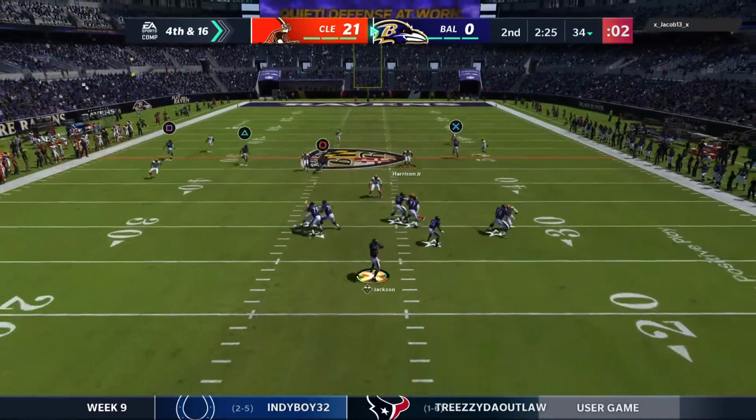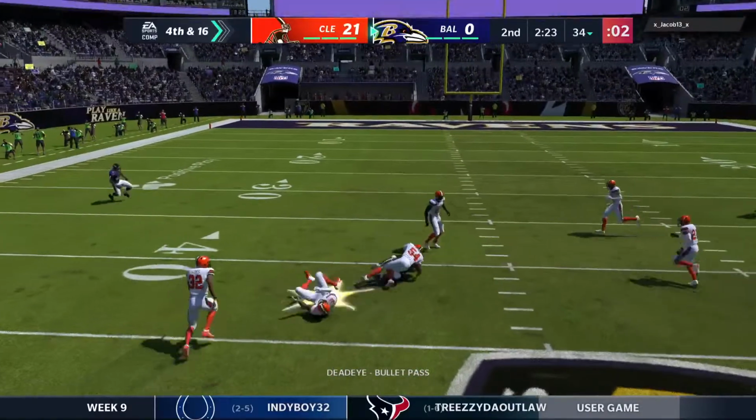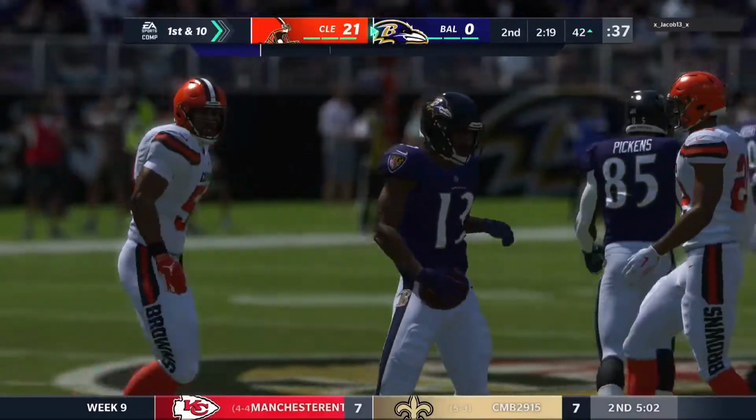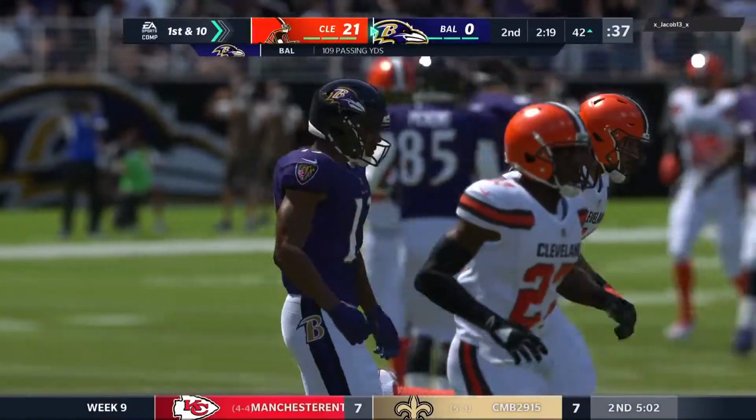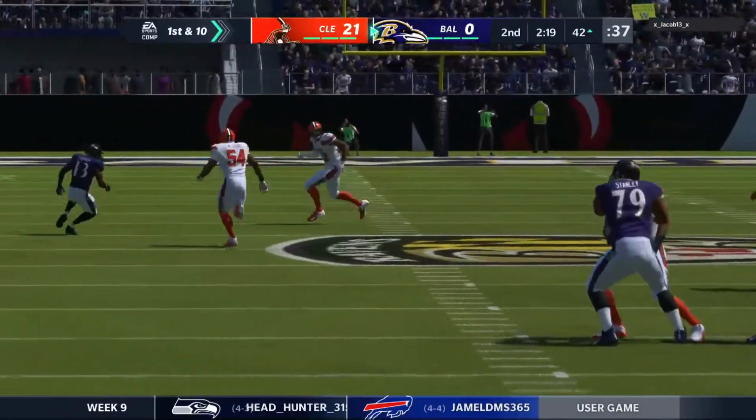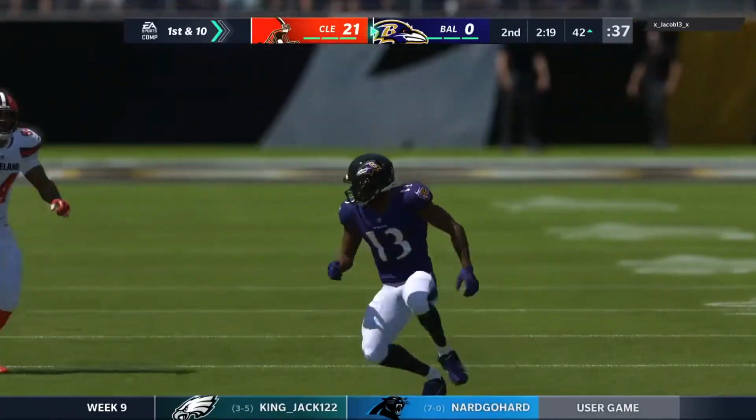They'll indeed go for it with Jackson. Open man is Duvernay. And he'll have it past midfield almost to the 40 before being taken down. That pickup goes for 25. What a flip of the script from fourth down to first.